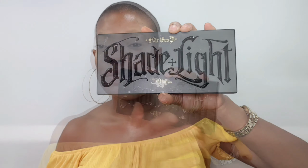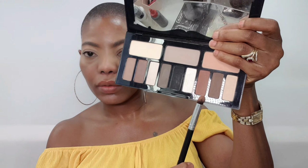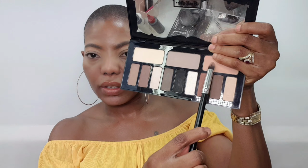When I'm done with blending that out, I like to go in with my eyeshadow, and the eyeshadow I'll be using for today is the Cavendish Shade Plus Light Eye. Guys, I know we've all forgotten about this, but I'm going back to the OGs. I'm gonna take this pencil brush. It's a big pencil brush. I'm gonna pick up that shade right there and blend it out with that.